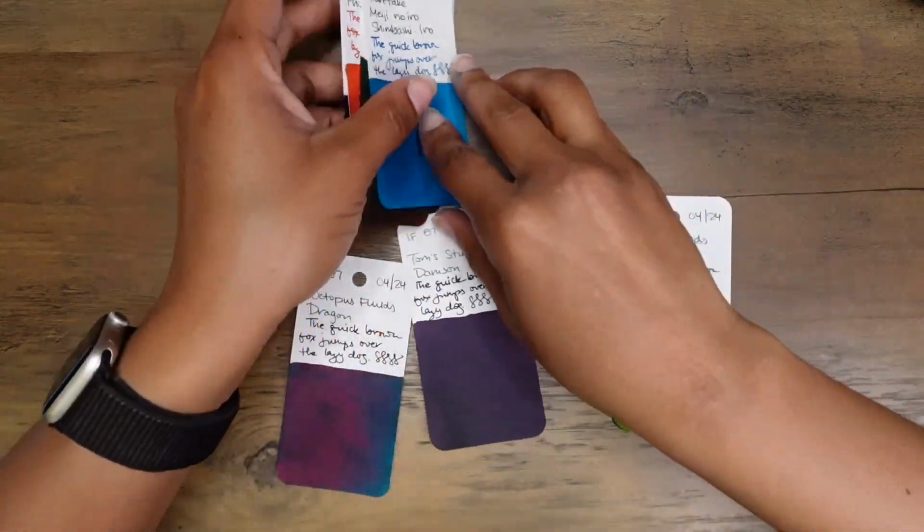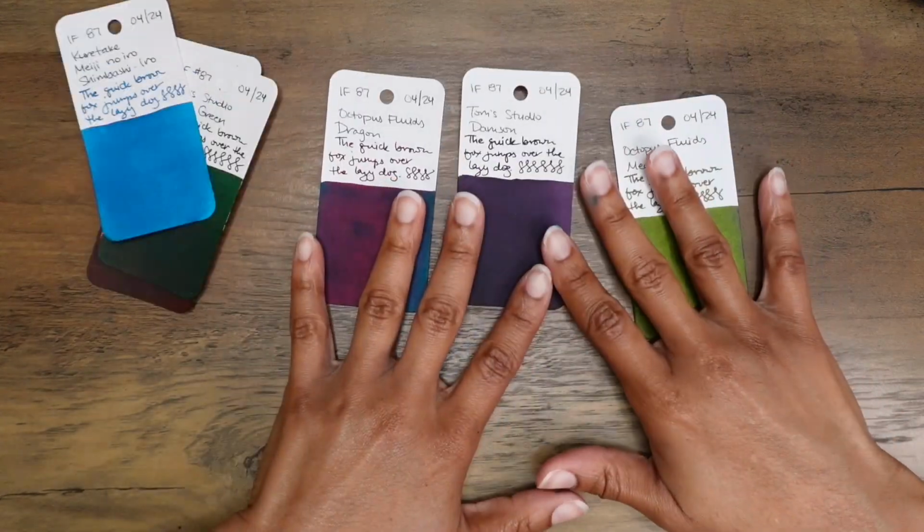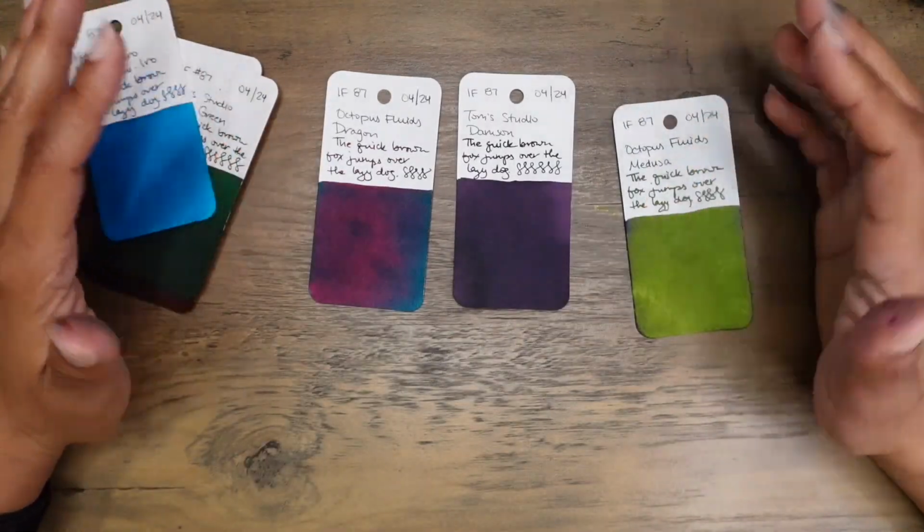But yeah, these are the ones that I really, really enjoy and that I would love to see in some fountain pens. Let's do some swatch comparisons to see if I have anything similar to any of these new inks.